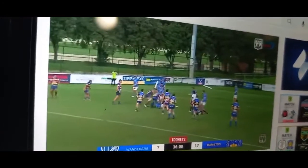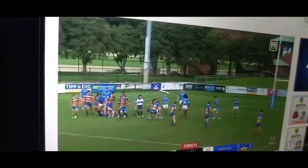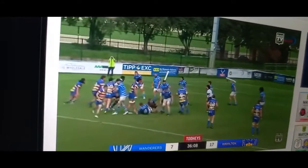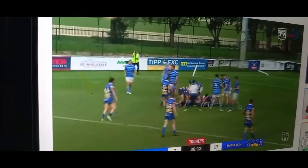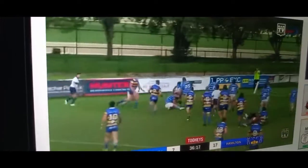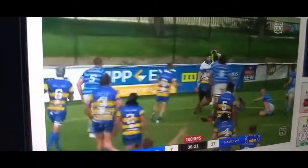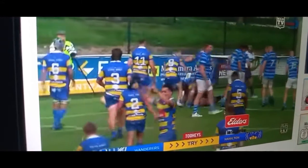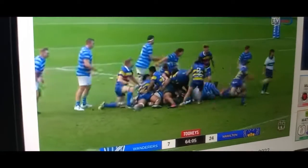Then the Hamilton Hawks took on the Wanderers. And of course, there was another game that came up. Hamilton led 17 points to 7, and the Hawks are with it. Hamilton was showing no chances of slowing down. Going for the line. He's there. As Hamilton scored and were leading 24 to 7.